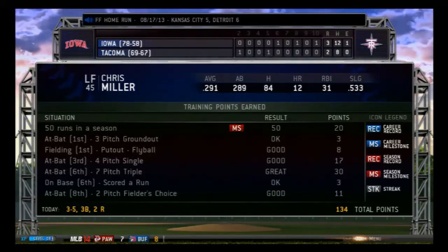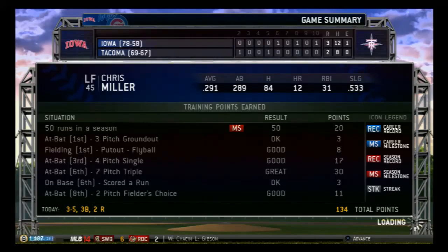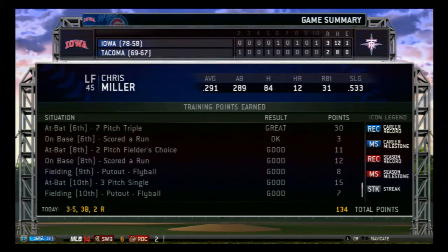Here's the 3-1. Swinging, a drive down the right field line. It is gone! It is gone! He's unbelievable!